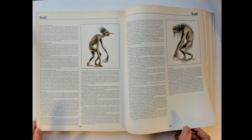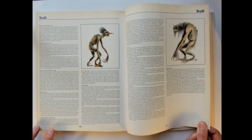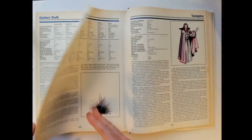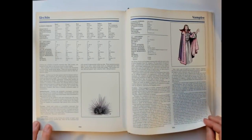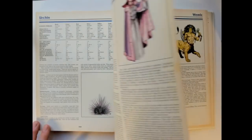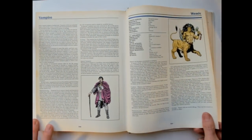The ice troll. Now, there are ice trolls in the Rise of Tiamat. So if you want to have an ice troll in your game, there are ice trolls in the Rise of Tiamat. Check them out. And then this is the spirit troll. Umber hulks, unicorns. Not really something you want to battle, but certainly really useful if you can befriend it. Vampires. And we cover female and male vampires.